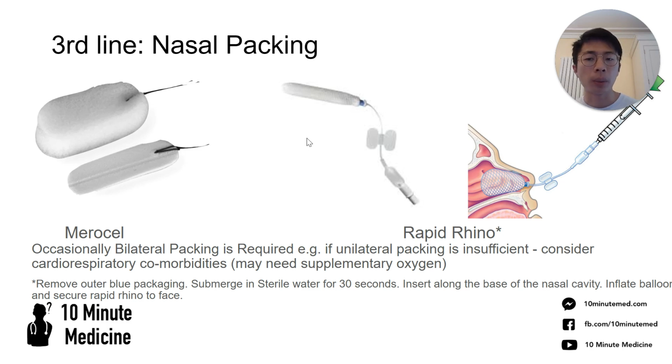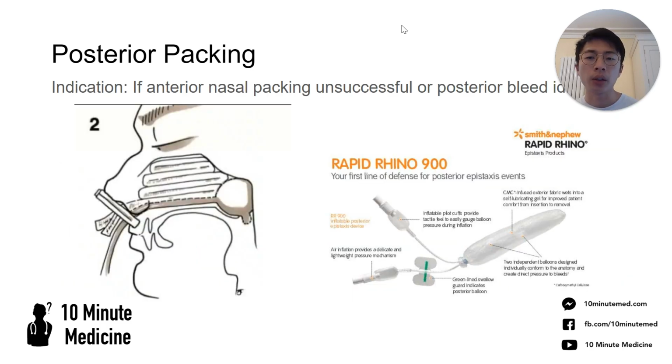You might sometimes need to pack bilaterally, but you need to consider the cardiorespiratory comorbidities, and some patients with COPD, for example, might need supplementary oxygen. If, however, the anterior nasal pack is unsuccessful, or there's a posterior bleed that you're worried about from examination or from the history, you will need to use a 14-gauge Foley catheter, which is inserted into the nose, and the balloon is blown up as you would for a urinary catheter, and you would pull this until it reaches resistance. You would then pack anteriorly with gauze as well.